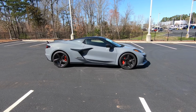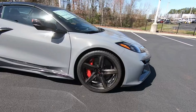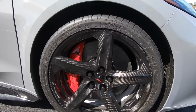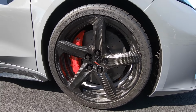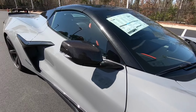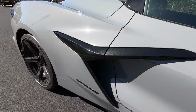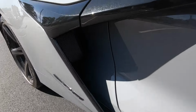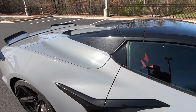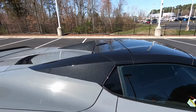All right guys, so moving to the side of this vehicle, you'll notice we have these carbon fiber wheels on the front and back. So this is a $13,995 option from the factory. This one also has the carbon ceramic brakes, which is the $8,995 option from the factory. We also have the carbon fiber mirror caps, black side skirts. You also have the black nacelles on the side, black Z06 logo, and you also have these massive air intakes on both sides. This one also has the black roof for the convertible, as you can see there.